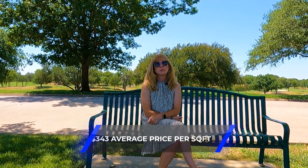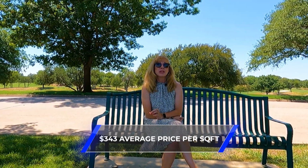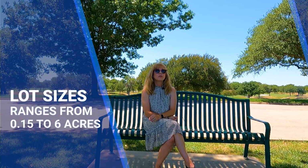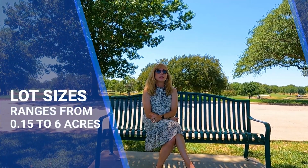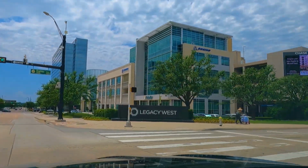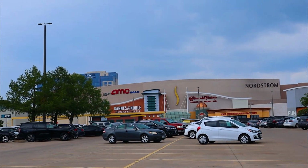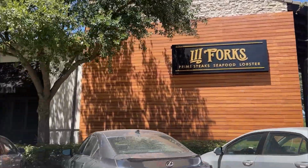And to just give you an idea of the kind of luxury we're talking about, the average price per square foot here is around $343. But what's even more impressive is the range of lot sizes, from a cozy 0.15 of an acre to sprawling estates spanning up to 6 acres in Stonebriar Creek Estates. Talk about variety. So you're just a hop, skip, and a jump away from all the headquarters located on that Frisco-Plano border, as well as all the shopping and dining, fine restaurants, Perry's Steakhouse, Three Forks. All those little restaurants are within walking distance outside the gates right here at Stonebriar Country Club.